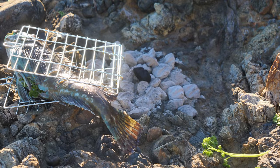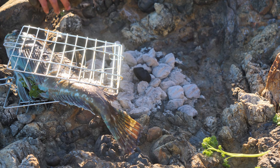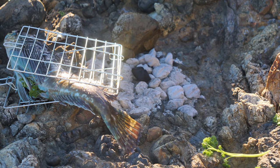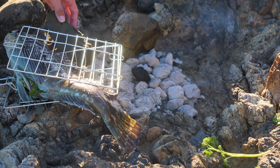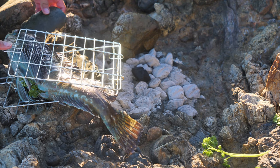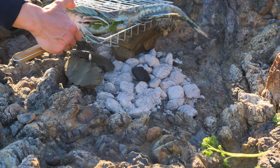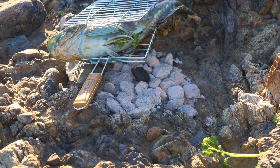Yes, I found some rocks that I could use. Just go ahead and put this on that side. Put that guy on this side. There we go. All right. Might have to add a little more charcoal.